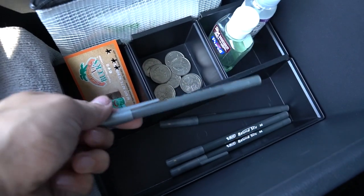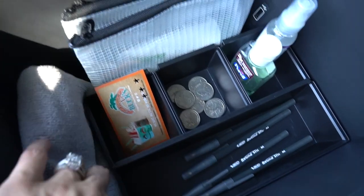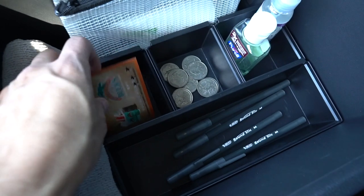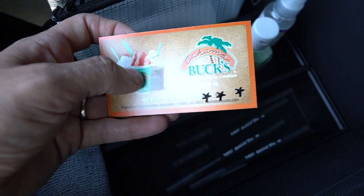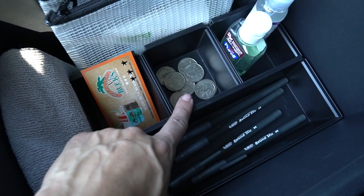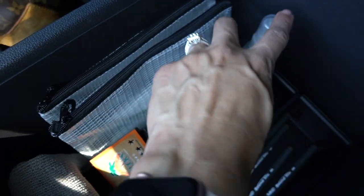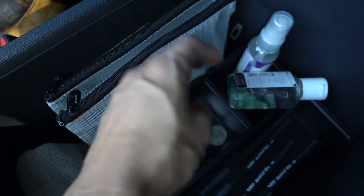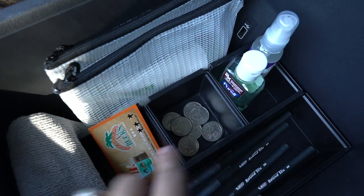I'll probably throw in some pencils, just for any signing of checks or anything for the kids. This little compartment I'm going to use for just our little punch cards. This one we always like to use Bahama Bucks, so it's easy to grab. This will be just for change. And then here I have two different antibacterial items, the spray I just bought, and this one that I've had. I might stick this one back in my bag. But so, antibacterial stuff there.